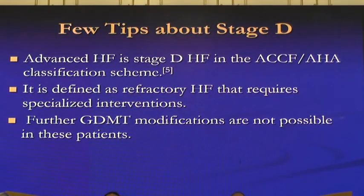A few tips about stage D. Sometimes we prematurely label our patients stage D without proper assessment and management. Advanced heart failure, stage D heart failure, is a classification defined as refractory heart failure that requires specialized intervention. Further GDMT modification is not possible. When you can't really up-titrate your medication any further, that's the stage when you label your patient as stage D or refractory heart failure.